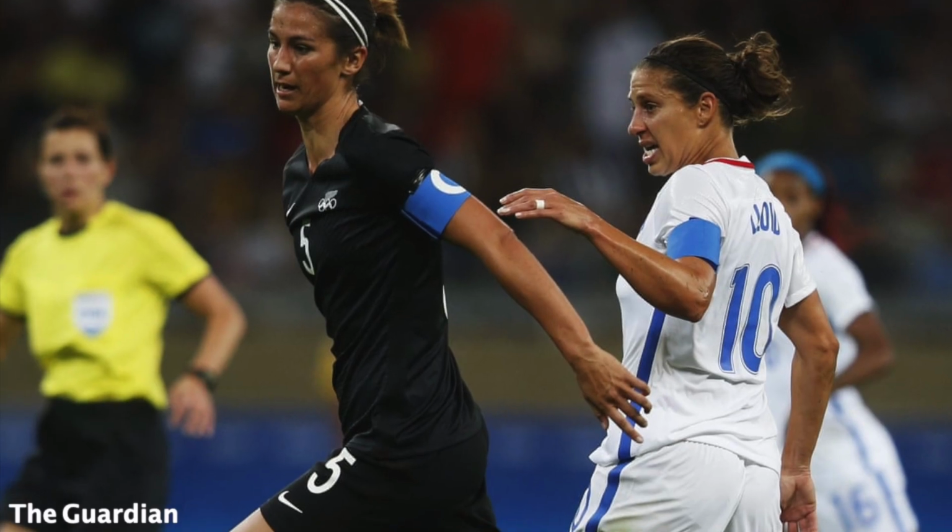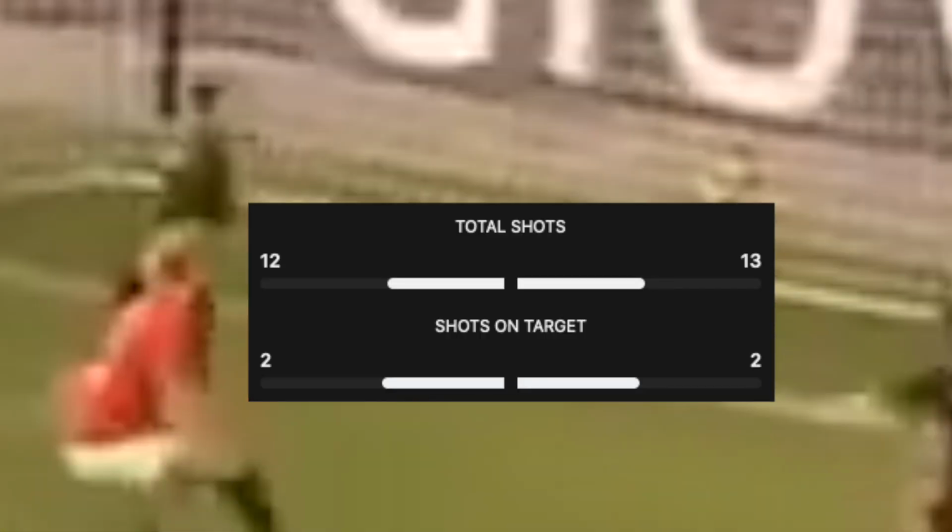New Zealand are looking for their first World Cup win, while Norway are looking to get their campaign started off on the right foot. And so far, they seem to be doing just that, as they kept pummeling New Zealand with shot after shot. Unfortunately for them, they couldn't land a single one in the net. Both teams had many shots, but hardly any of them were on target. Nevertheless, both teams kept firing at each other for minutes.